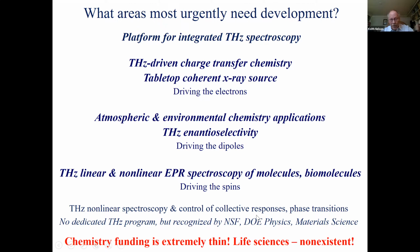In physics and material science, there isn't a concerted funding effort for terahertz or nonlinear terahertz spectroscopy, but there is now a recognition that these material control capabilities are interesting. So there are individual grants devoted to those sorts of areas, much less in chemistry. And in life sciences, non-existent. There is just nothing out there looking at high field or nonlinear terahertz spectroscopy, in particular like this EPR capability for biomolecules, where I think the range of applications is really just unparalleled.